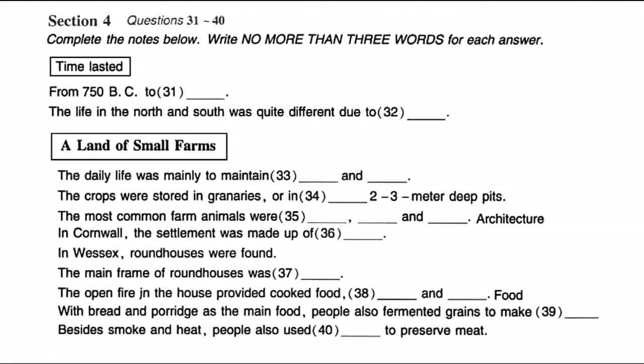People had started to live in larger and more settled communities. Furthermore, because of the differences in climate and geography, someone living in Yorkshire or Ireland would have eaten different food, worn different clothing, and lived in different housing conditions from someone living in southern Britain. Caesar commented that Britain was a land of small farms, and this has been proven by the archaeological evidence.